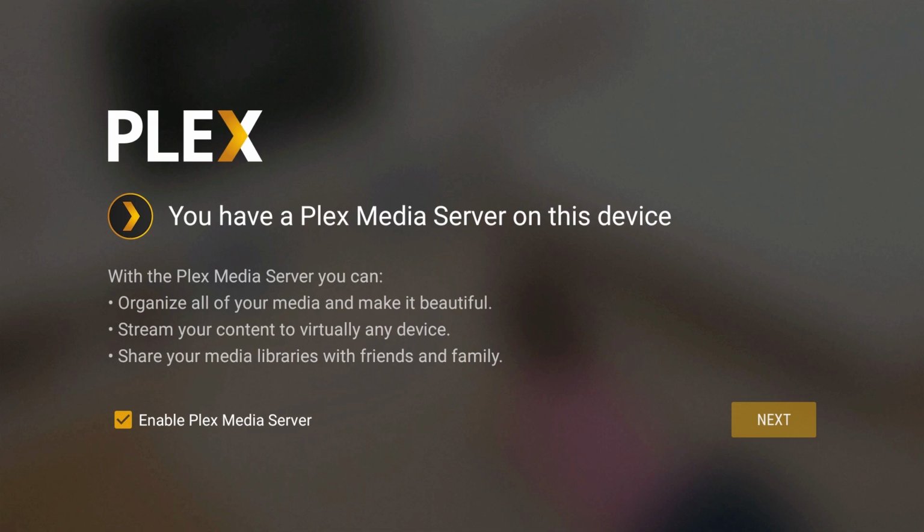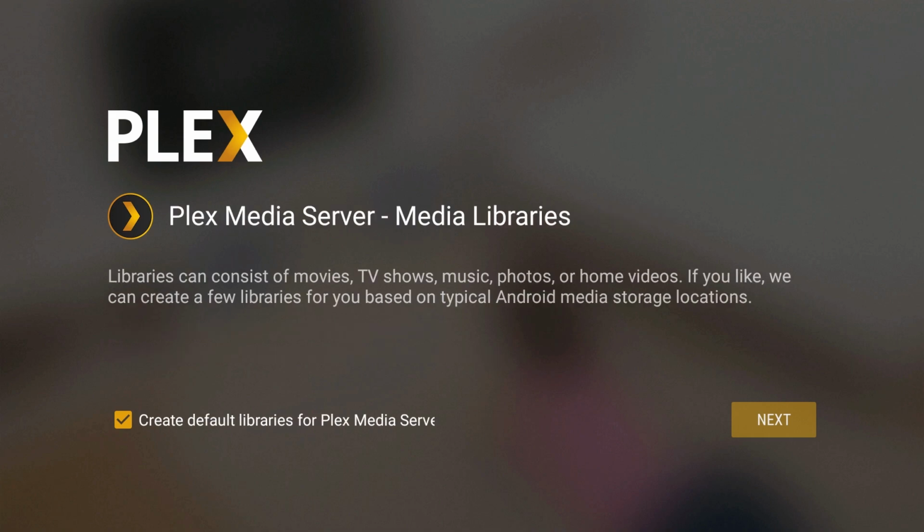With the Plex Media Server, you can organize all of your media and make it beautiful, stream your content to virtually any device, and share your media libraries with friends and family. You'll see Enable Plex Media Server on the bottom left here. I'm going to leave it that way and click Next.